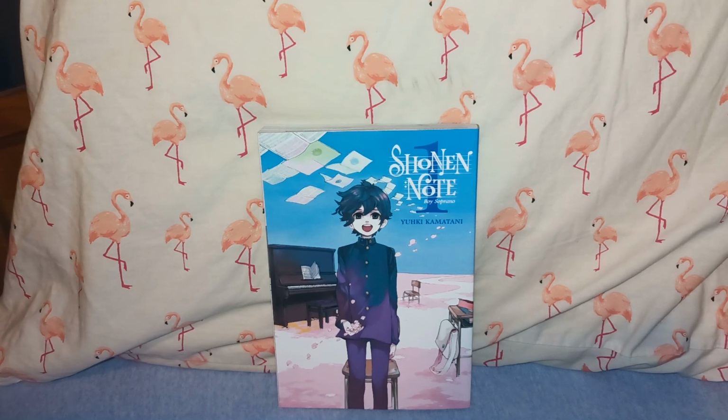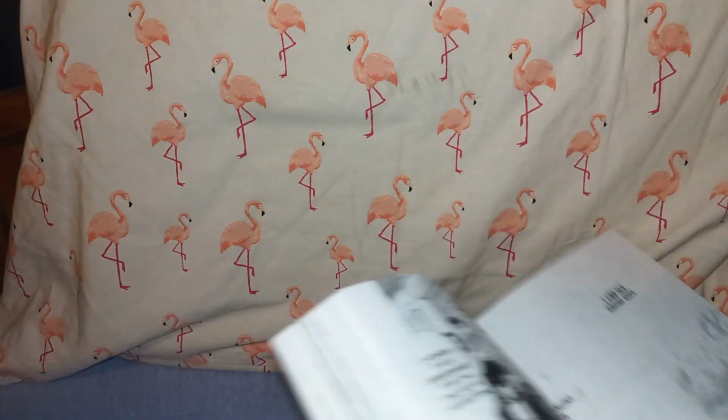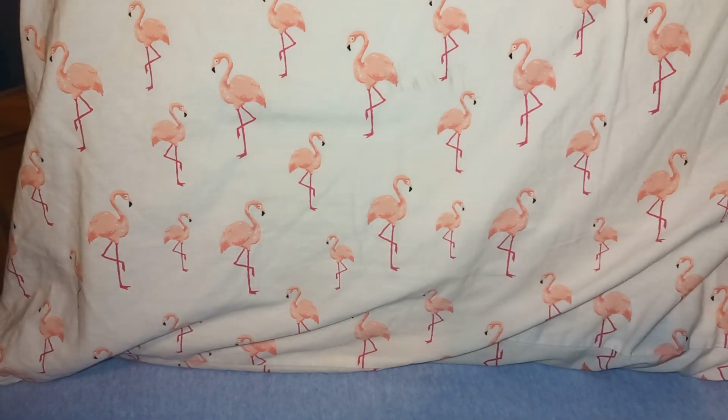queer stories. And this one is about a young boy who is in the choir, and I believe his voice is changing, and he's having some struggles with his existence as a singer as he's going through puberty and whatnot. I'm very excited to read this. Beautiful cover and artwork as usual from Yuki Kamatani. So I'm pretty excited about this. I haven't actually read this one yet because I just want to be in a proper mood to do it. I don't want to just read through it for the sake of it.